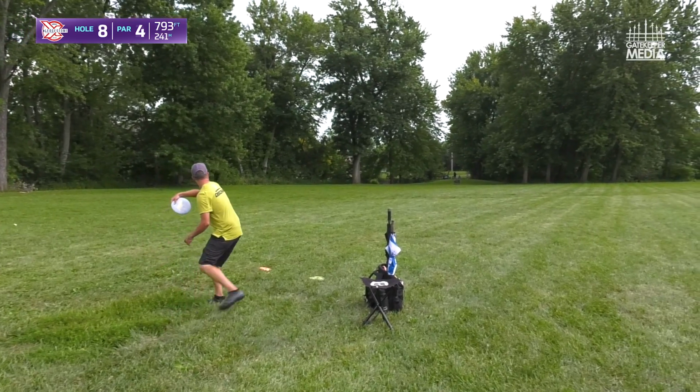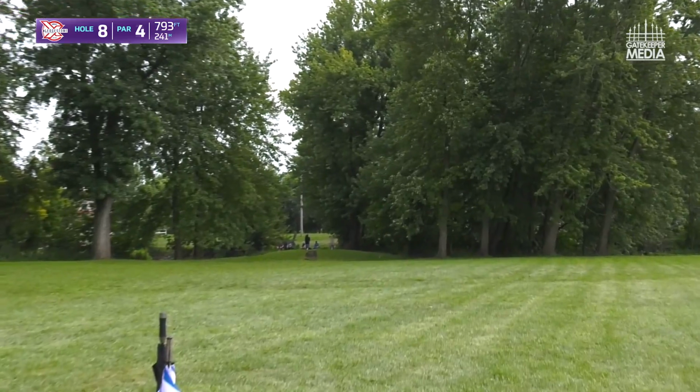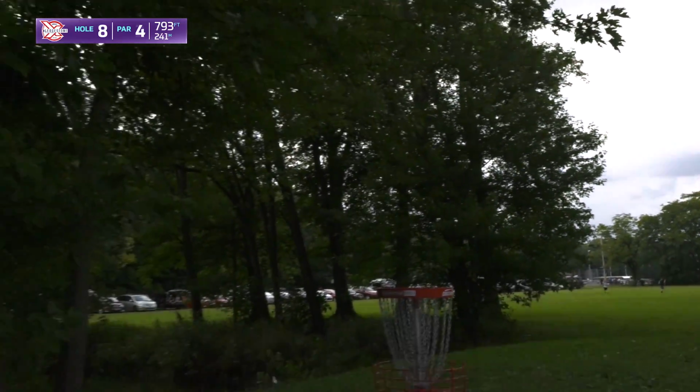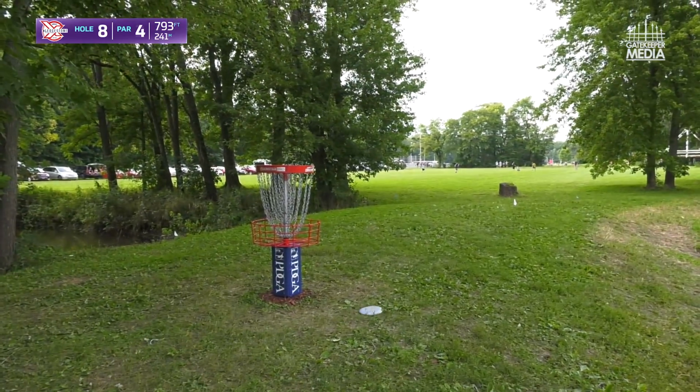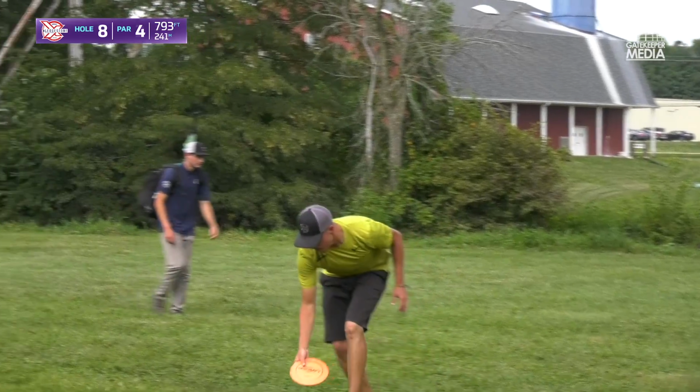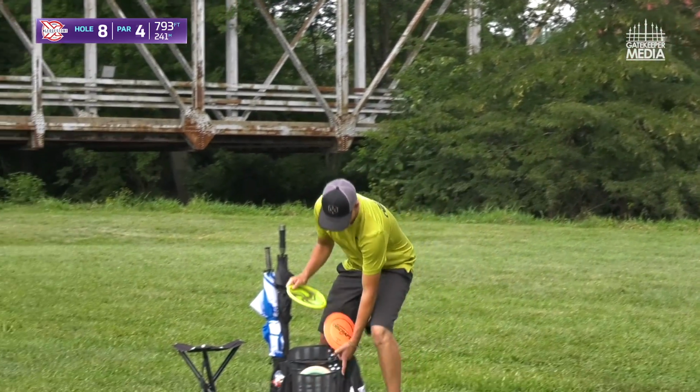Oh, yeah. Uli going common, it looks like. You see how high he threw it. Oh, my gosh. Oh, beautiful. Little pro backspin off the backboard tree.